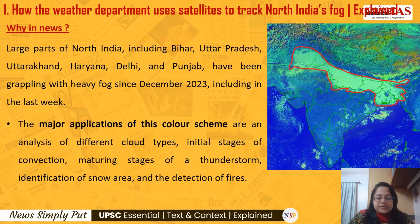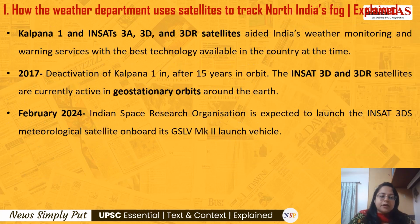So the first article here is about how the weather department uses satellites to track North India's fog. And this is in context with the heavy fog which is experienced in the north part of India recently. So here you can see the picture where it is showing the color scheme. Different color scheme you can see in the picture, and you must have seen this in all kinds of weather predictions. So this color scheme is about the analysis of different types of clouds, initial stages of convection, the maturing stages of a thunderstorm or cyclone, identification of the snow area, and the detection of fires. Okay. So whichever points are discussed here become very important from your prelims point of view this year. So this has been filtered out from the whole article.